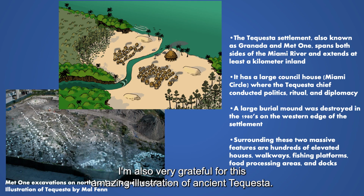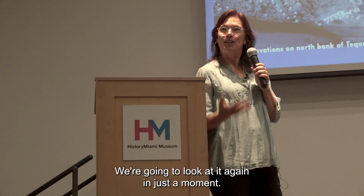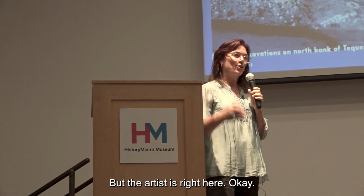Also very grateful for this amazing illustration of ancient Tequesta. We're going to look at it again in just a moment, but the artist is right here.